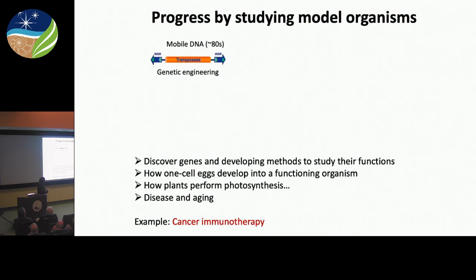is the use of what we call mobile DNA. By using mobile DNA, the first genetically modified animal, the fruit fly, was created. So this tool has made a lot of contributions. I'll come back to that a little bit on the next slide.